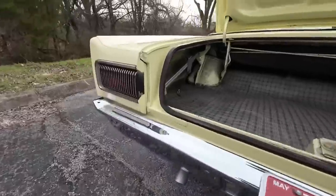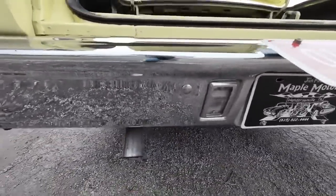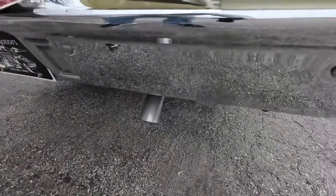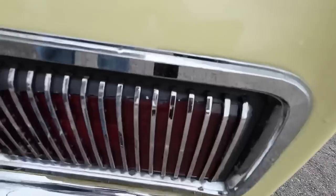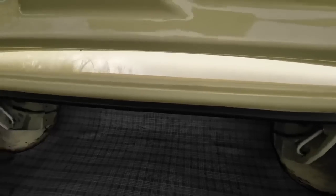Dirt back here needs to be wiped off. Looking around the back, tail lights are in good shape. The bumper, a little bit of pitting there on your chrome. The seal in the trunk's not bad in that jam. Little cracks there.